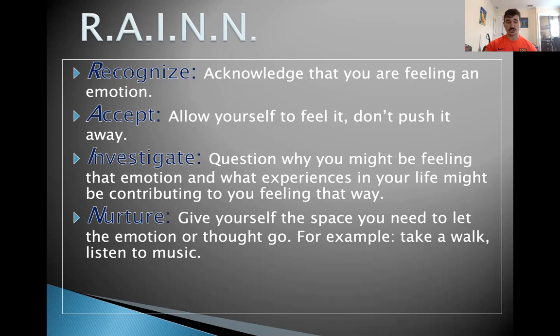Right? You want to nurture. So give yourself the space you need to let that emotion or thought go. So for now, we talked about it's somewhere in your place. This is the time to find the space to either let it go or figure out that emotion, like why it needs to go. So you might take a walk at the moment, you might listen to some music, or you might even start practicing your mindfulness technique, which we will do momentarily. It might even be just taking a deep inhalation of air and exhaling out, focusing on the breath while letting go of that emotion to reset.